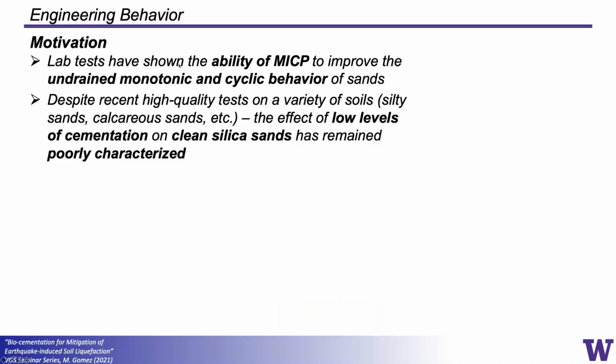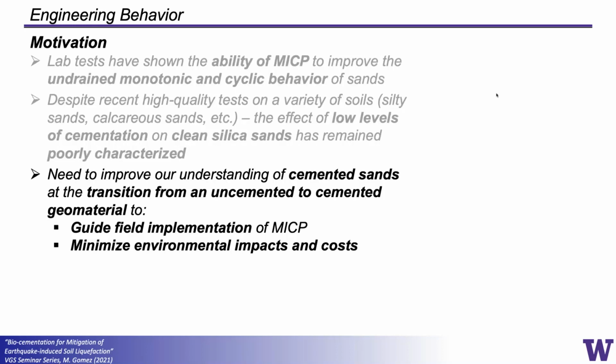In terms of our specific lab tests, of course, we've seen that MICP can improve the undrained monotonic and cyclic behavior of sands through a variety of different tests. And despite these recent high-quality tests on a variety of soils, really the effect of low levels of cementation have been relatively poorly characterized. And so our focus really has been on the transition from the uncemented to cemented material, really to guide field implementation and understand what that effect of cementation is on these different behaviors, and to minimize environmental impacts and costs, which of course scale with the amount of cementation that we need at a given project.